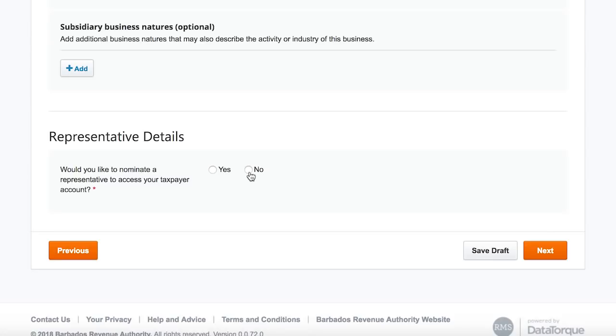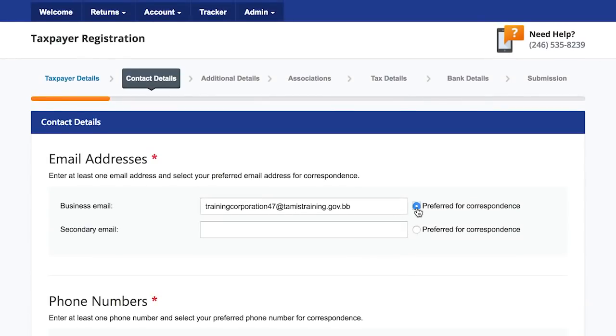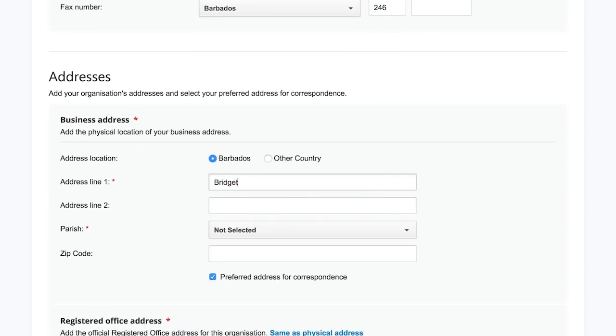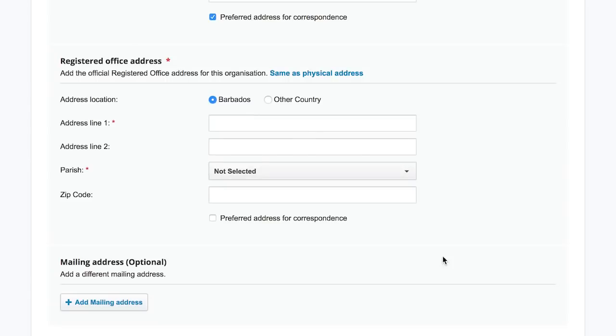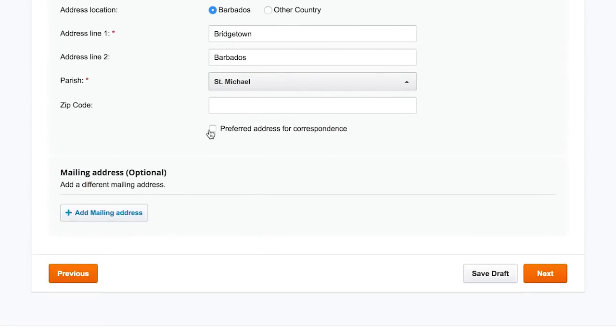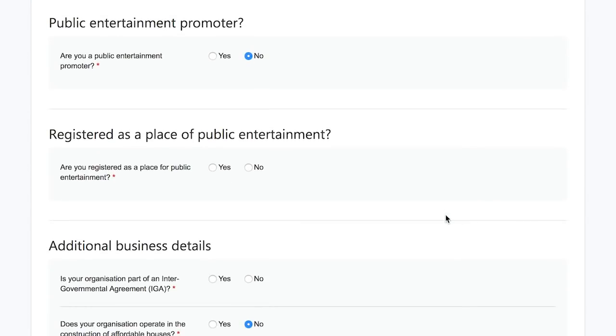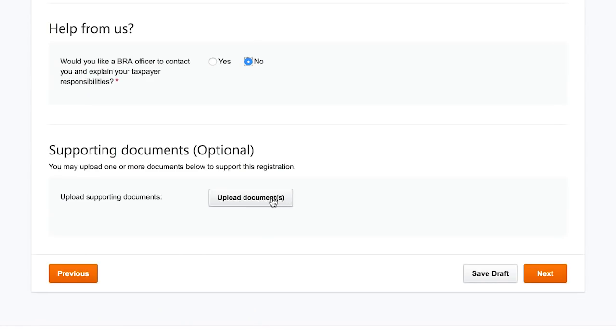You may at this stage select a tax agent to act on your behalf. Please enter your tax agent's TIN and the agent's information will appear on the screen. Select Next to continue. The next page is for your contact details. Carefully complete this section before proceeding. You will now see the additional details page where you are required to answer a series of simple questions. Please note that if you are applying for registration as a tax agent, you must upload your tax agent application form as a supporting document at this stage before continuing.